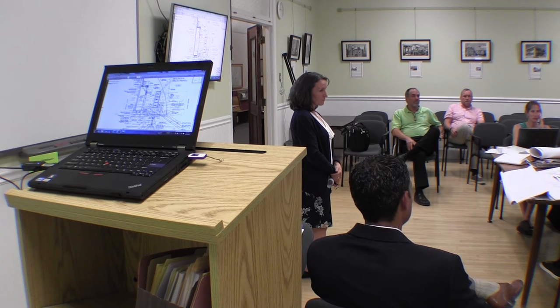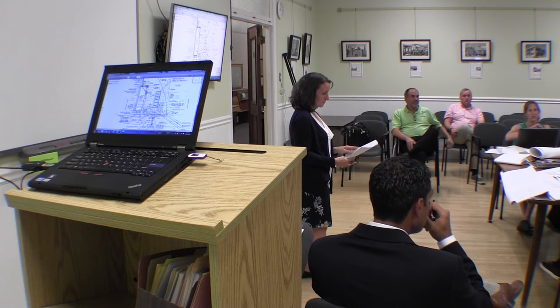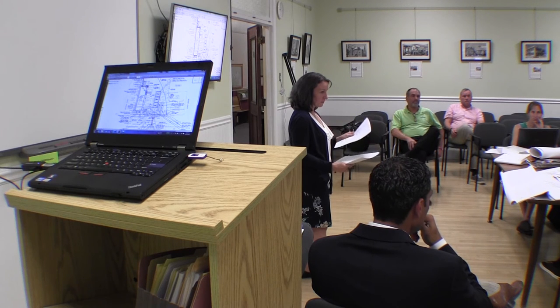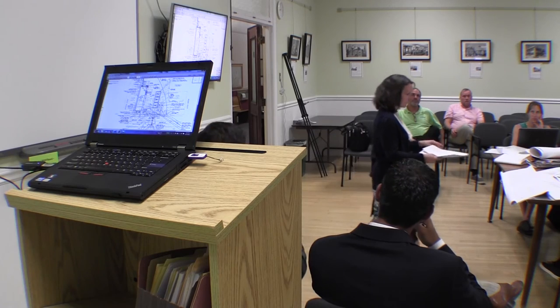So if we do entertain the second curb cut, I want to really talk about the width of it. I'm curious for you to show me how the transfer truck pathway matters for that second. Okay. Unfortunately, I only have this size plan, so you'll have to bear with me.